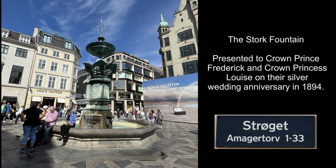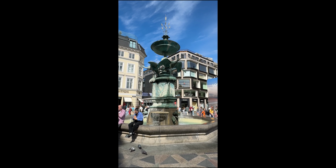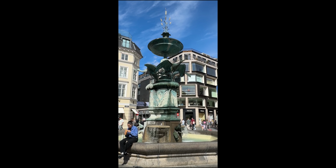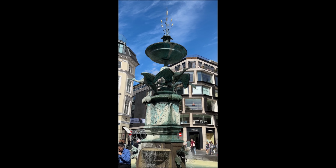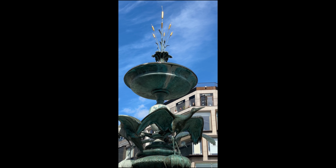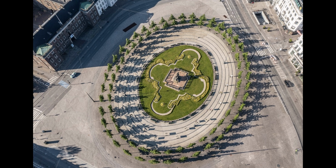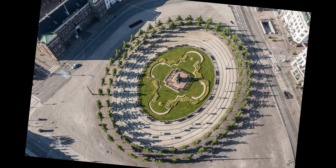The Stork Fountain, presented to Crown Prince Frederick and Crown Princess Louise on their silver wedding anniversary in 1894. Since 1950, it has been a tradition that newly graduated midwives dance around the fountain. Kongsnytorv, the King's New Square, laid out by Christian V in 1670.